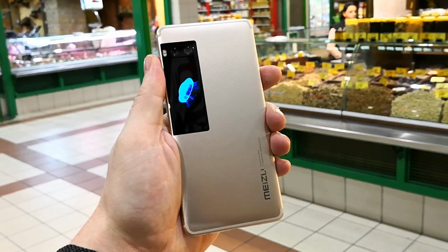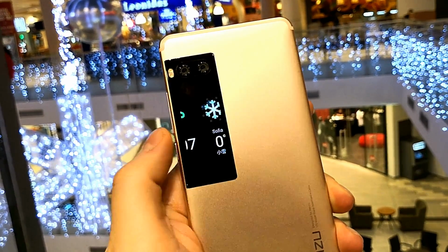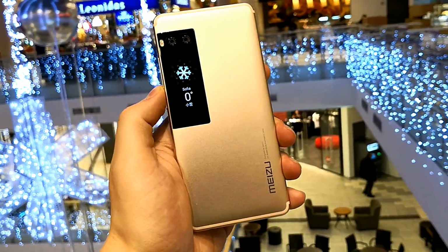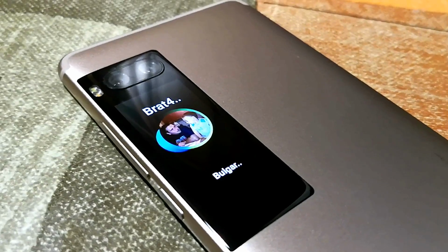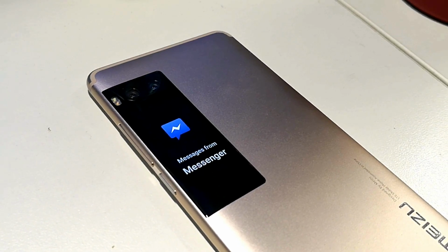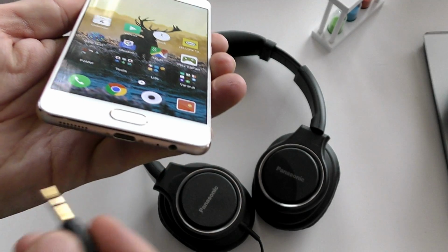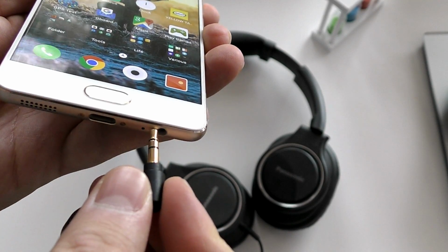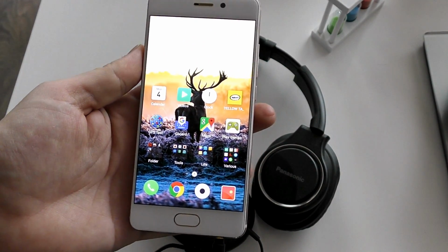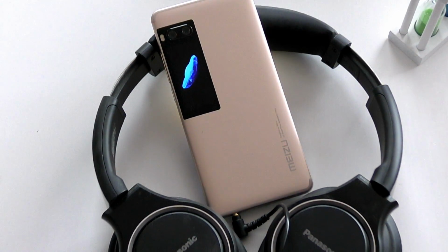The back of the display is activated when you turn around the phone or tap it. You can view the date, the weather, you can see who's calling you, the steps you've taken on day, and you can also see which app sends you notifications. Now, currently the display does not show you the message itself, but MEIZU have promised to do that with the future updates, since this phone is actually around 2 months old. And since the MEIZU Pro 7 has a hi-fi audio from the headphone jack is amazing, and the speaker quality I think is absolutely best in class.